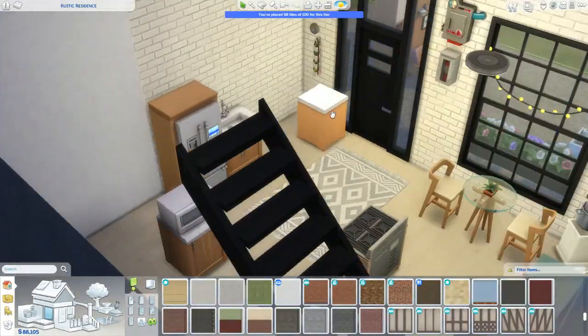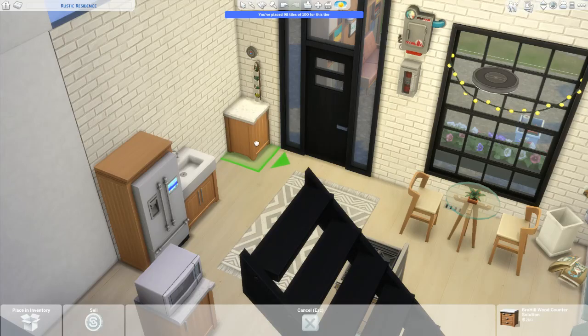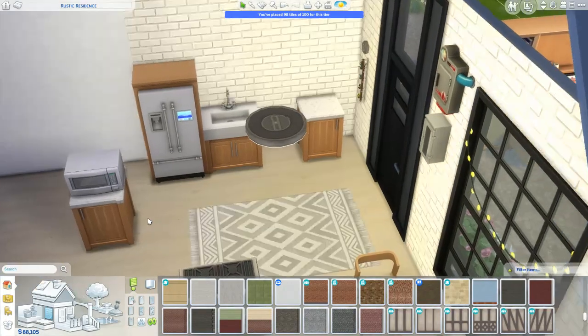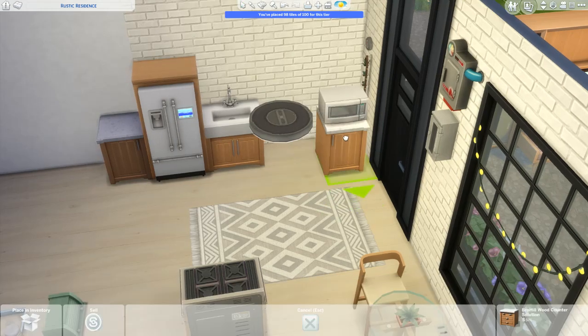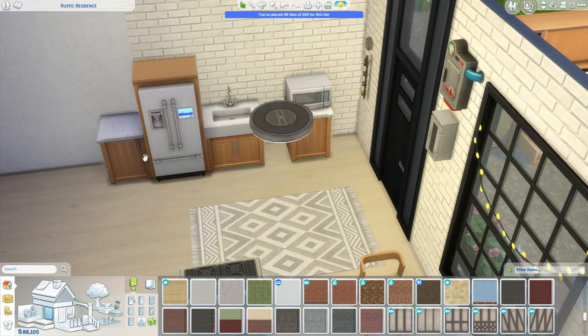Okay. See, come on in. Have nice little counter space. We can throw the microwave. Which end is this? Where does the snap? That goes on that side. Okay. Move this over just a tad.